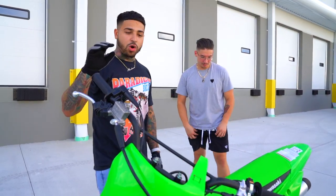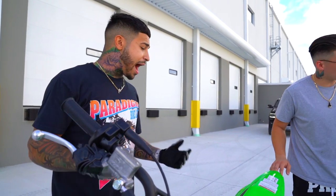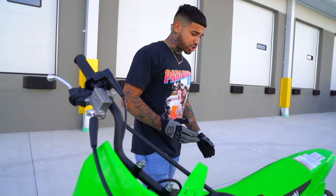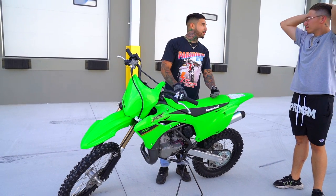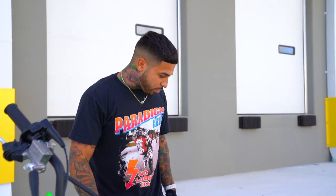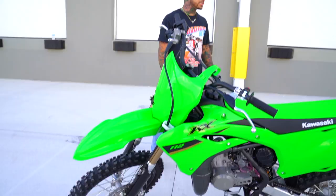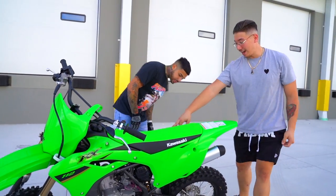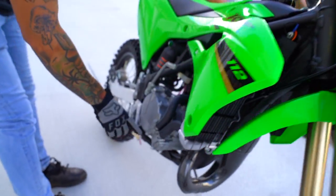I really want to see if we can get a KX100 around so we can compare and contrast, to see if there's really a big difference. Height wise, I don't think there's a big difference. Motor and power, I don't know. The tires look a little bigger. I don't know, bro. It's still a 16, 19. There's only one way if you put them next to each other. I love the little gold though. Yeah, the gold right here. Like the little thingy.